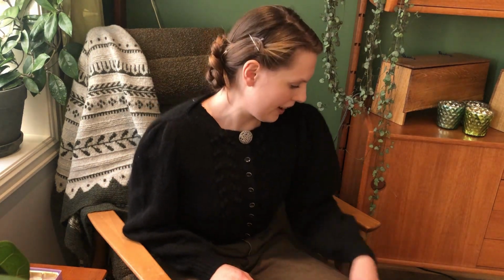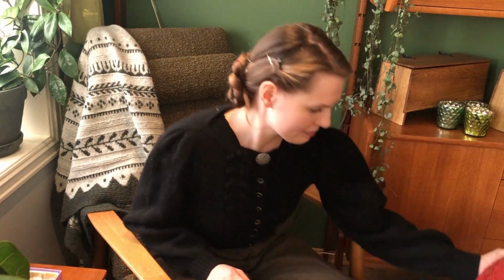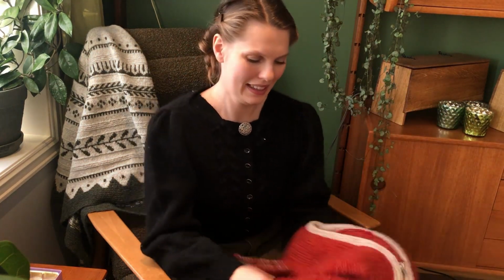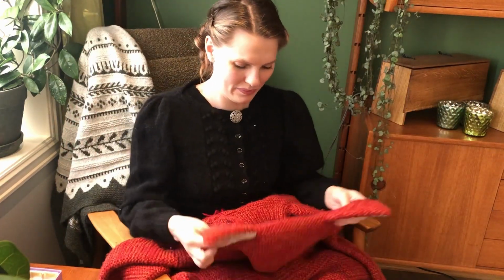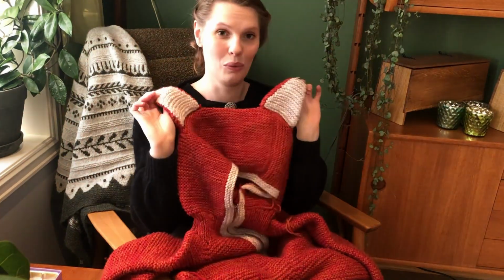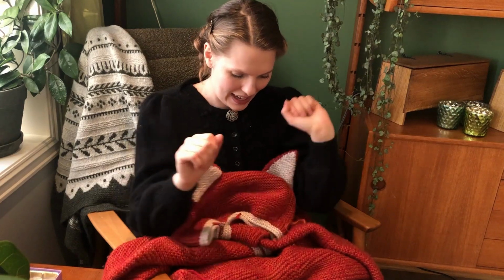yeah, I have a few more pieces to show you. I have, okay, this is very heavy and very big. This is my fox. I call it the fox. It's a huge jumpsuit with a hoodie with ears that I knit in the beginning of 2016.